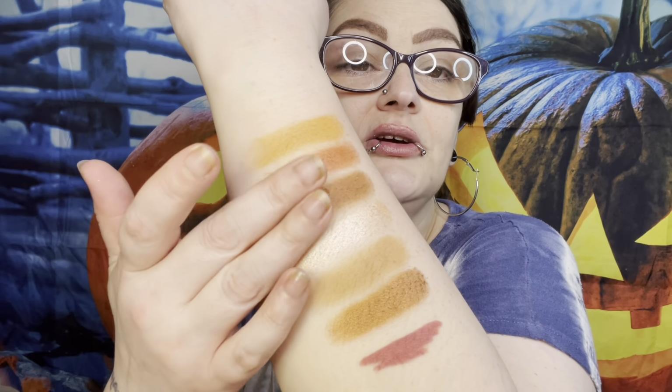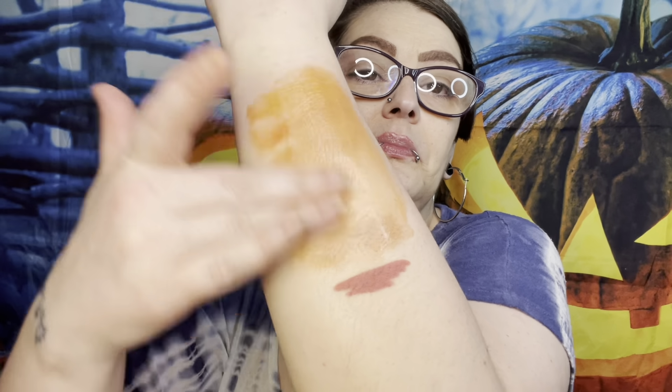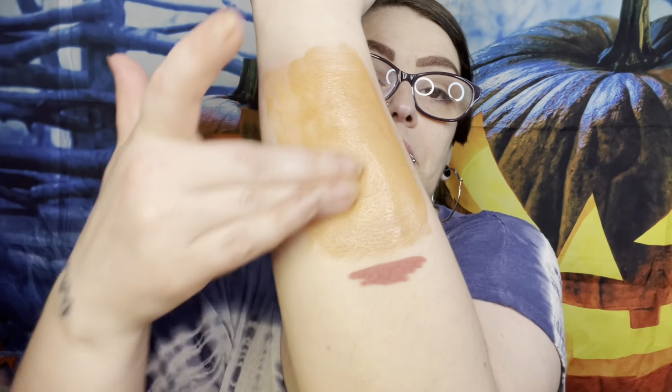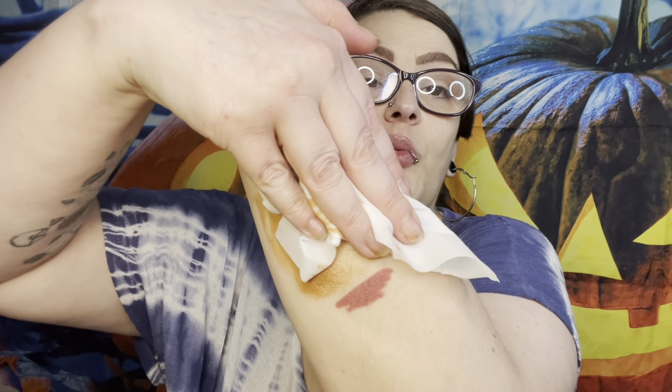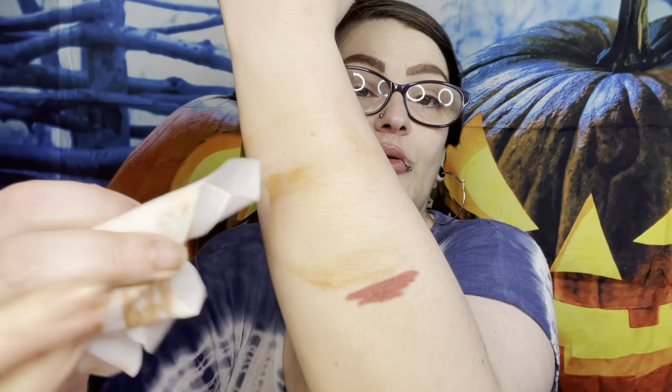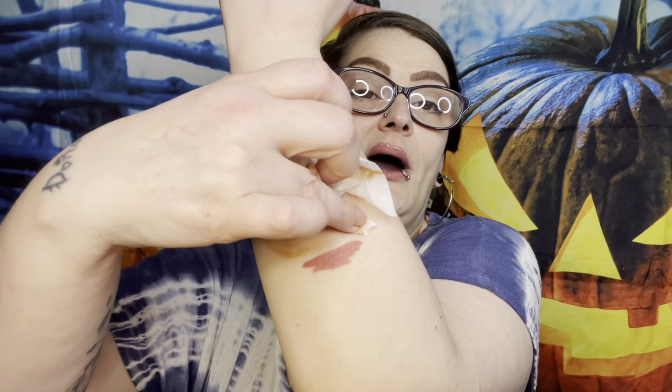I don't really have any water, but we're just going to test it like this. Okay, we have it right here. You guys, I mean, it's doing what it says. And it feels nice. Like, it doesn't feel harsh. And by the way, I'm barely pressing when I wipe, so that way the wipe's not taking off any makeup if it's not already removed. Wow. Freaking wow.